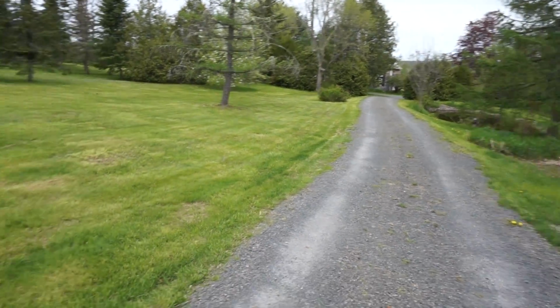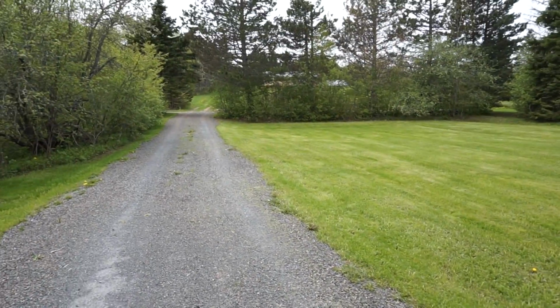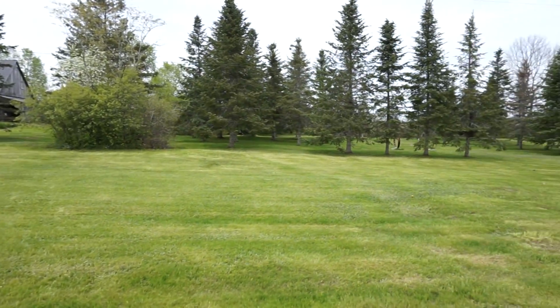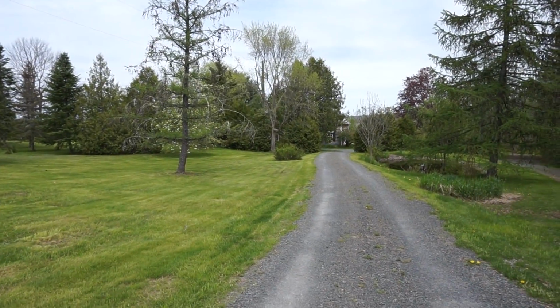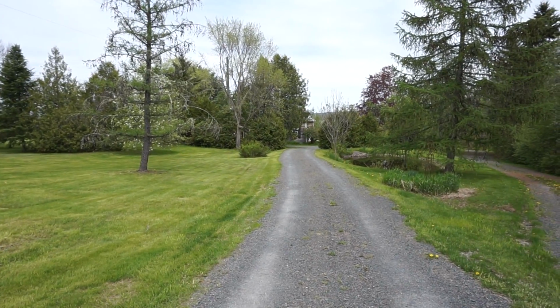And so you've got a nice flat driveway entrance right off of Route 102. Beautiful, nice grassy fields. Some really beautiful landscaping as well. But the home is nice and private, so it's not one of these homes that sits right on the main road and you feel completely exposed. It's really nicely set in the property, as you can see from the other video.